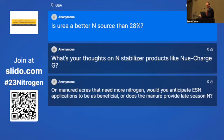Is urea a better nitrogen source than 28%? I don't think so. I have not done a lot of work with UAN. There has been a lot of work done with UAN versus urea over the years, but I particularly have not done a lot of that. I think both sources of nitrogen work very well. I see UAN as a benefit, and I see in the sales that UAN sales are increasing slightly. I see a benefit for a side-dress application. I would not recommend using UAN at a pre-plant time.